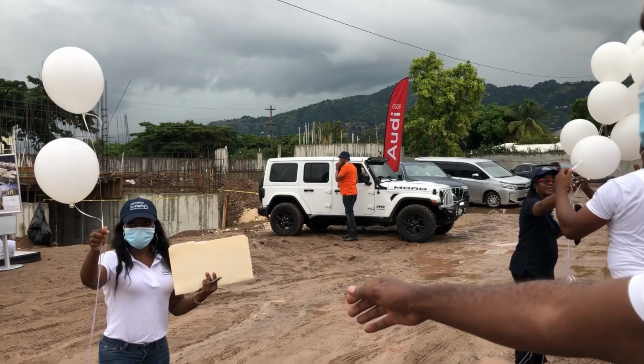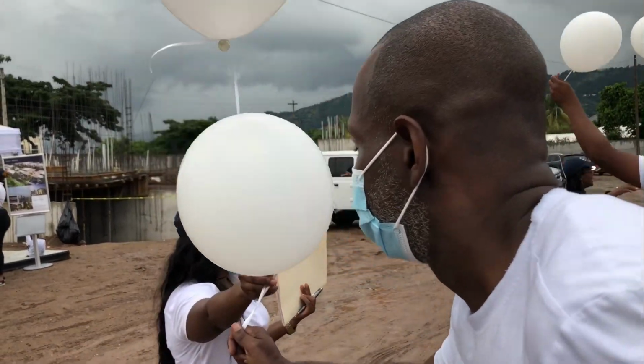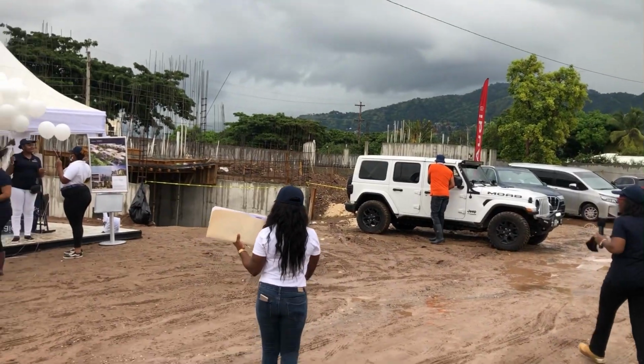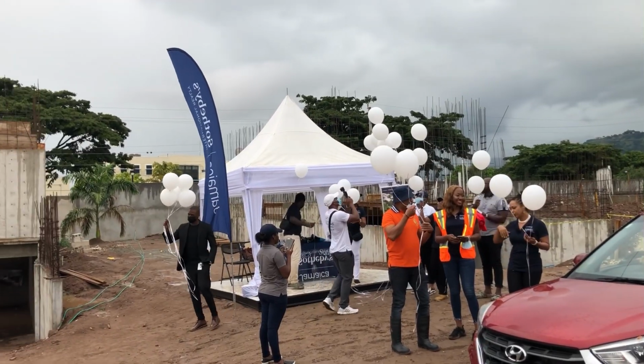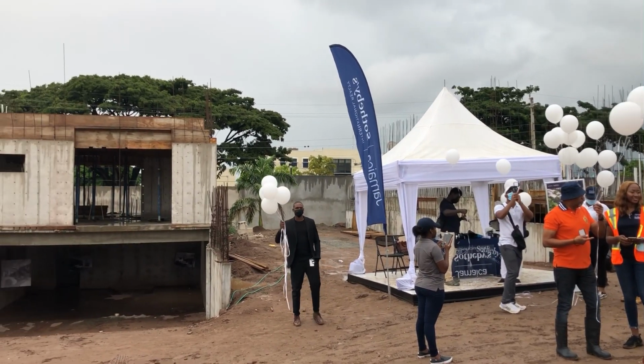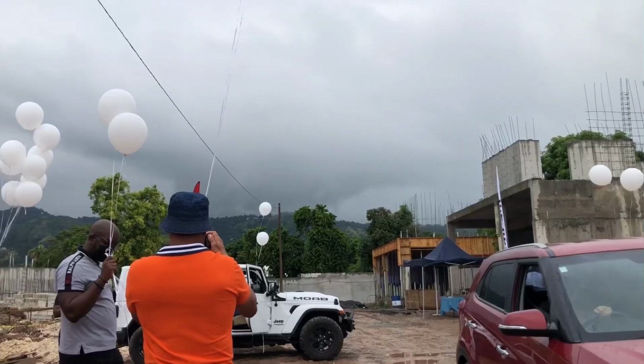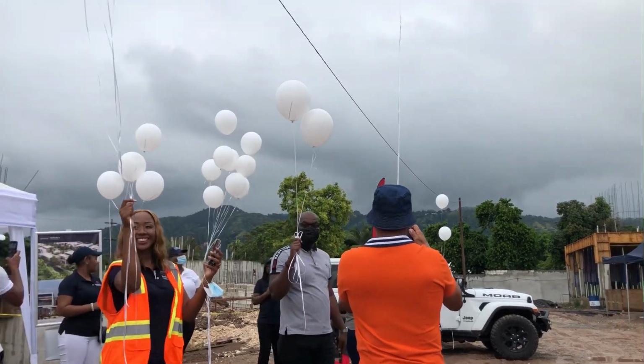I was so happy to be a part of this open house tour by Sotheby Realty. I met several realtors which I've always connected with online, and after the open house we all gathered with our helium balloons to celebrate Sotheby's new development and new mark in the real estate industry of Jamaica.